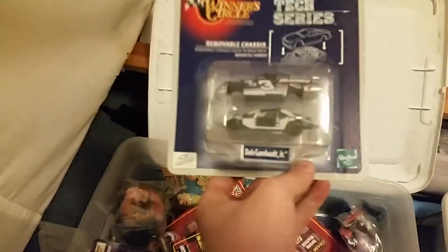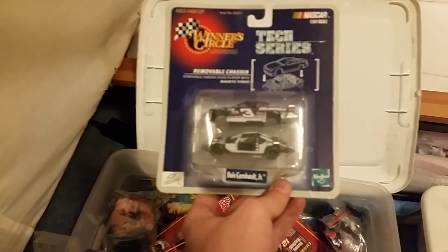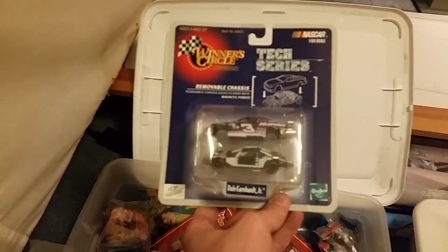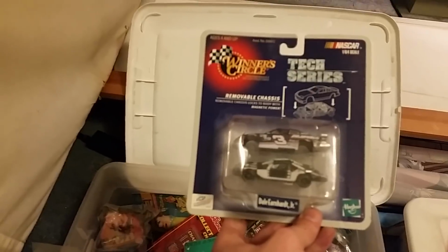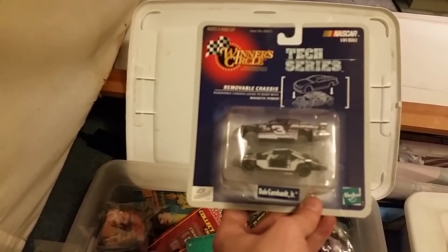So this is Dale Earnhardt's car, number 3. In case you don't know who that is, Dale Earnhardt was a NASCAR driver, and he died in a race. And I remember when this happened, because he was always a big fan of NASCAR. And I think it happened in like 2000 or 2001. He got into a wreck on the track, and he died right there.